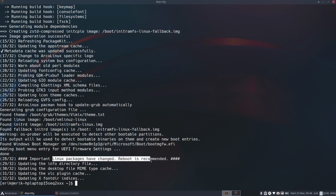Important Linux packages have changed. Reboot is recommended. That's a good idea. But there is this video, so I'll reboot and I'll update Windows and I'll try to see if Linux is still there and such. But basically, guys, don't. It's always frustrating when you can't get to either Windows or Linux. So the best thing is always a PC with Linux and a PC with Windows. But yeah, financially. Alright, cheers.